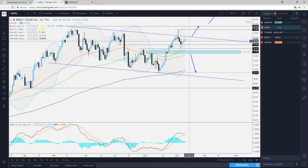But for now, like I said, stay neutral, keep your eyes on the upper bound of this channel. If we get a break and a close above this, wonderful for the bulls. We could see further acceleration to the upside. Let's jump into a few pairs now.